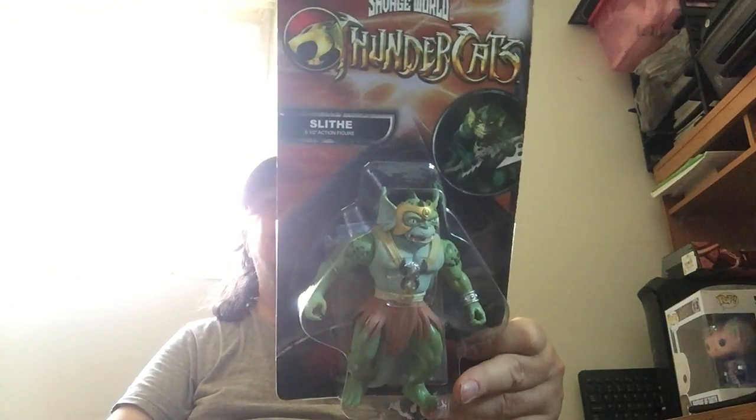Now, at the same FYE, they had Mumra and Slithe, but Mumra was the only one on sale. I have no idea why they do that. It's the same set, but they still wanted like $9 for Slithe. So I went next door, because I didn't buy Mumra at the time. I was like, I don't want to buy just one. But I went over to GameStop right across the corridor at the mall, and they had Slithe for $5 even. Even though the clearance sticker says $8.99, it rang up $5. So that was the only one I had, a Slithe. So I bought the Slithe, went back over to FYE, and picked up Mumra.